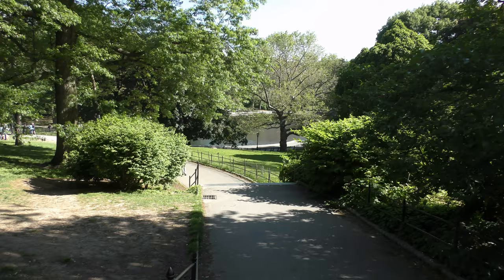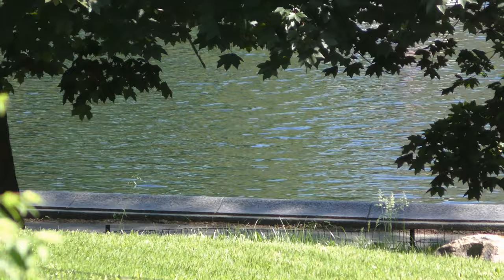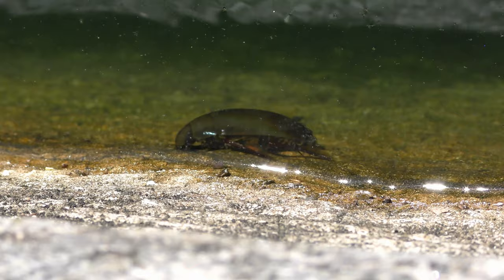Conservatory Water in Central Park of New York City is one of my favorite places. This pond is an inspirational and starting place for many of my adventures shown in previous videos. Let's see what is in this water on May 25th, 2019.